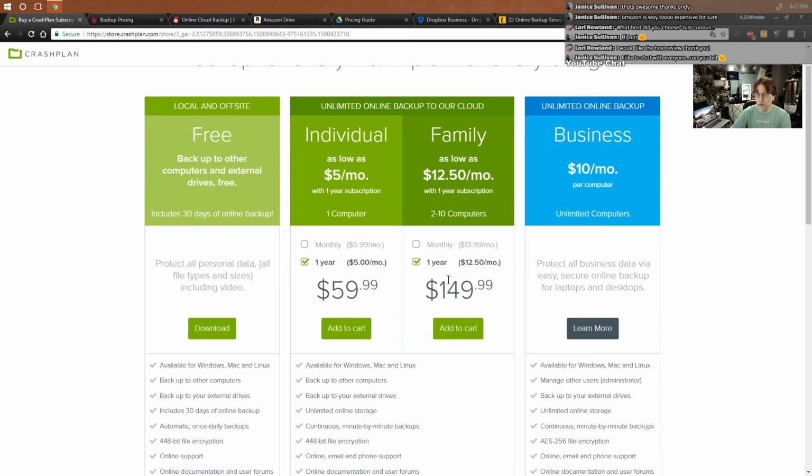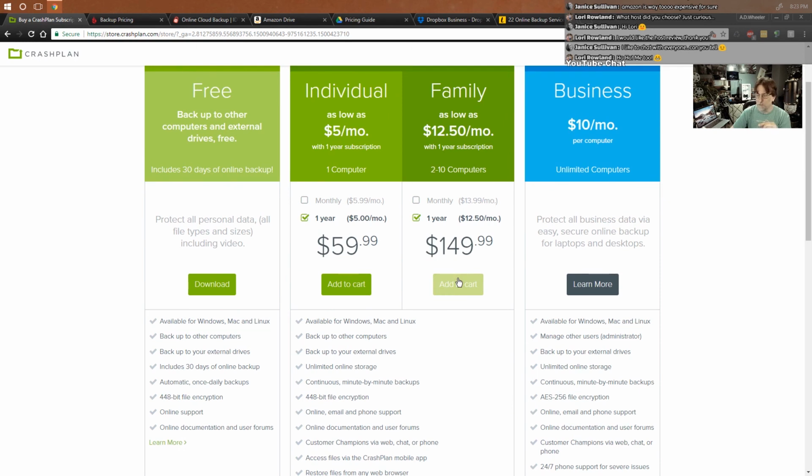Or you can go with the $149 a year. Now, this is great because it's a 1-year subscription, 2 to 10 computers. Everybody in your house can have their own account. They can all back up their stuff. You can actually back up between computers, which is kind of nice. So even though I don't use this feature, I could actually back up to CrashPlan, which would automatically back up to my server. I do it the other way around. I back up to my server first because it's fast, and then I back up to CrashPlan.